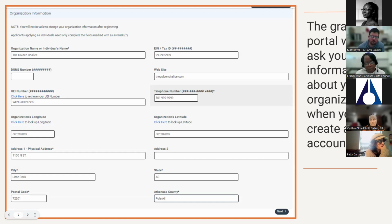And when you get to the website, it will tell you if you only want to register for a number, click over here. Sometimes it takes a day or two. Some people get it instantly. Sometimes they ask you extra questions depending on what type of organization you are. You do not have to have this at this particular time to register your organization.